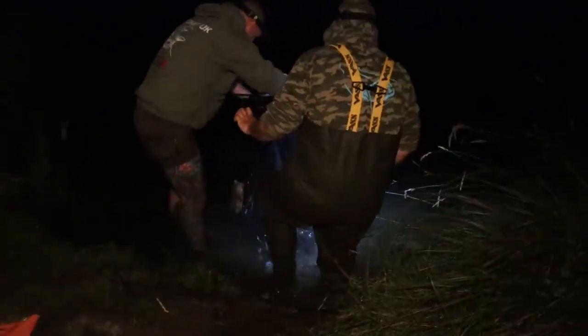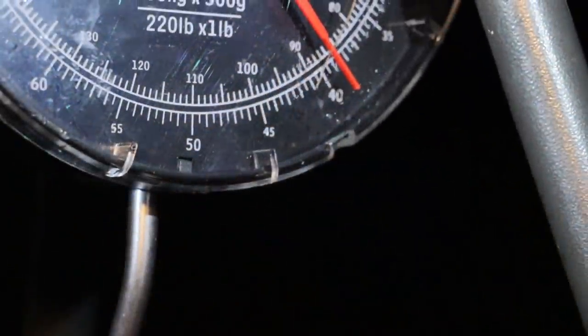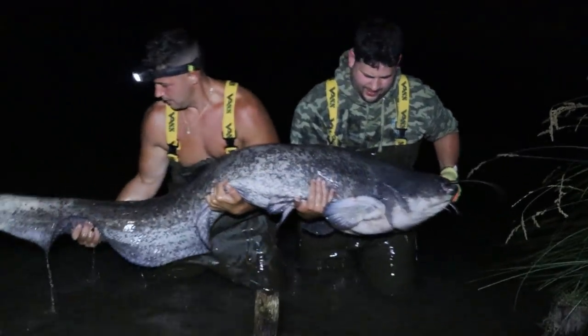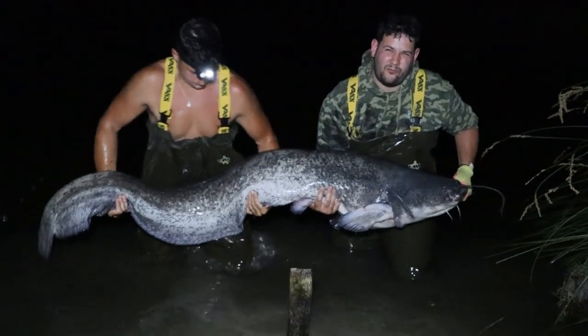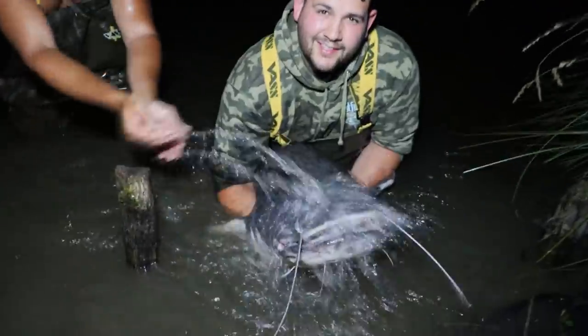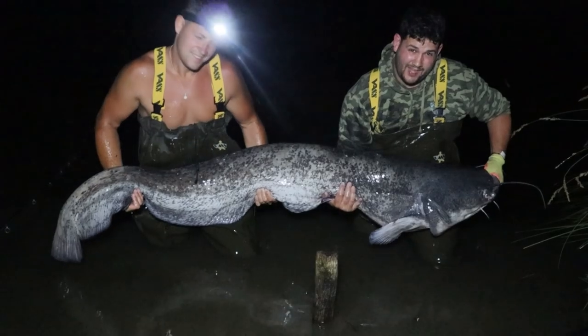Well, could it be the 100-pounder I was so desperately chasing? It's time to find out. 88 again. Ah, there we are. Another absolute unit. 88 pounds, a French pussycat. Look at the gut and head on it. It's huge. I'm not going to waste any time. I'm going to get him straight back and get the rod out.